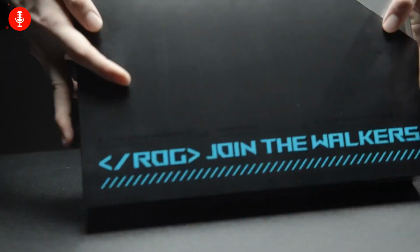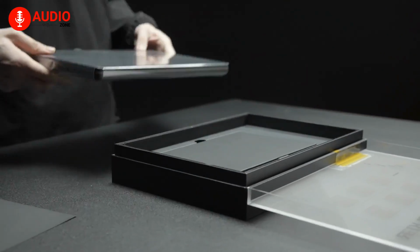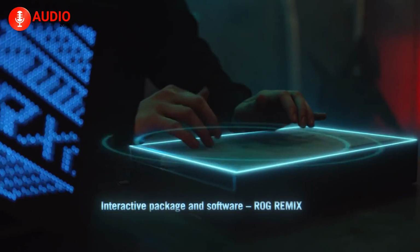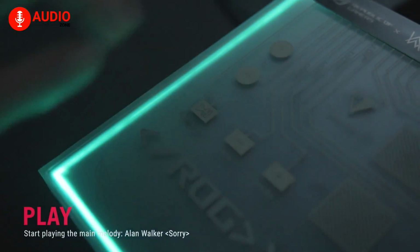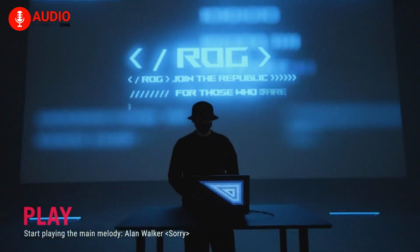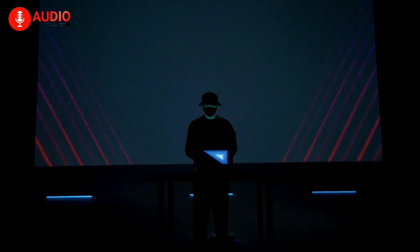Yes, you heard that right, the box actually doubles as a synth or a mixing pad, connecting to the laptop through USB-C, and has a dedicated app to help with music production. The box has the ability to control track speed, load samples, and sound effects while synchronizing beautifully with the laptop itself. Speaking of the laptop, the special edition comes with a customized chassis and new colorways for the keyboard, making it stand out.